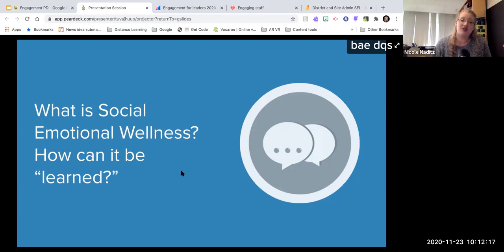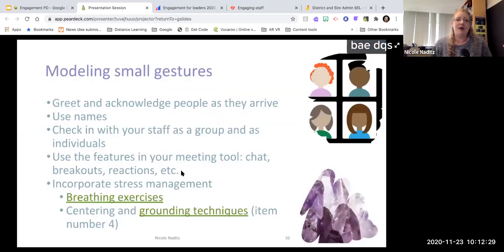A little bit like the situation we're in right now with distance learning and hybrid learning, right? We're trying to lead in this work while we're still learning how to do it in a way that really represents high leverage practices. So one of the things we can do is modeling some even small gestures, a little bit like what we just talked about a minute ago with the note cards. A lot of small gestures can make a really big difference if they become part of the routine of how we work with people in the room.